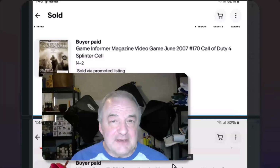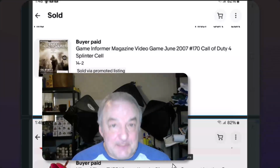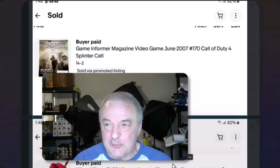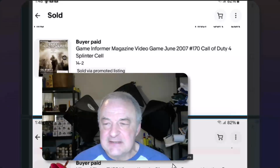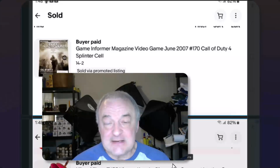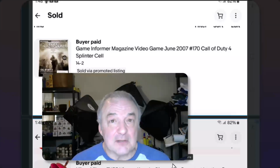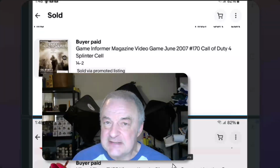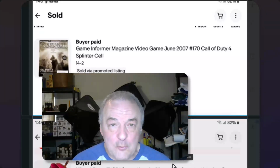Now, if there were a lot of these, I would have batched them up. Keep in mind, old magazines do well. Game magazines, just about any old magazines, interior decorating magazines. Anytime you can lot up a bunch of vintage magazines, you should look them up on eBay and see if they sell. They almost always will. Warning, warning, warning.